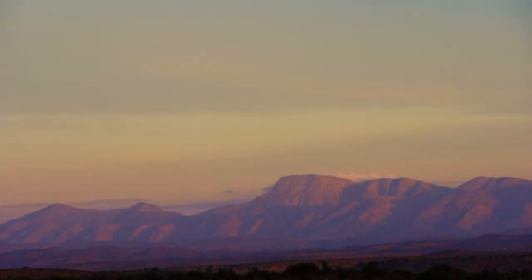You can see in the distance with a little bit of cloud on top is where I was 2 days ago, not quite at the top, just to the right of it, where you can see just to the right of the clouds.